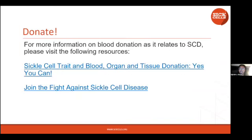So how can you help is to donate. There's always information on blood donation, especially as it relates to sickle cell. Join the Fight Against Sickle Cell Disease is from the American Red Cross, and Sickle Cell Treat Blood is another program through the American Red Cross as well.